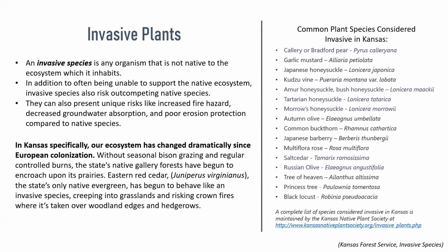In Kansas specifically, our ecosystem has changed dramatically since European colonization. Without seasonal bison grazing and regular controlled burns and wildfires, the state's native gallery forests have begun to encroach upon its prairies. Eastern red cedar, which is often referred to as an invasive species, is actually native to Kansas. It is native to Kansas forests, and it is the state's only native evergreen. It has begun to behave like an invasive species, creeping into grasslands and risking crown fires where it's taken over woodland edges and hedgerows. They are very resinous trees. It can be very difficult to burn them in a controlled burn when they're bigger than a sapling, but once they die, they can go up like a torch.